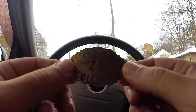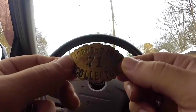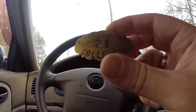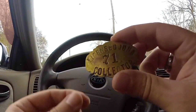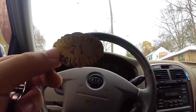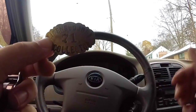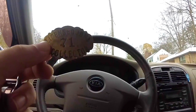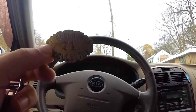Sometimes this gets me a few good discounts even at the estate sales just because it's a great talking piece. But this is a fun little piece to have. If you guys ever come across these cool little badges, let me know. I'd love to see them. All right, we've got about 15 minutes before they give numbers out, and then the sale is going to start at 9:30. So it looks like they're putting out a few yard signs, and we'll be good to go.